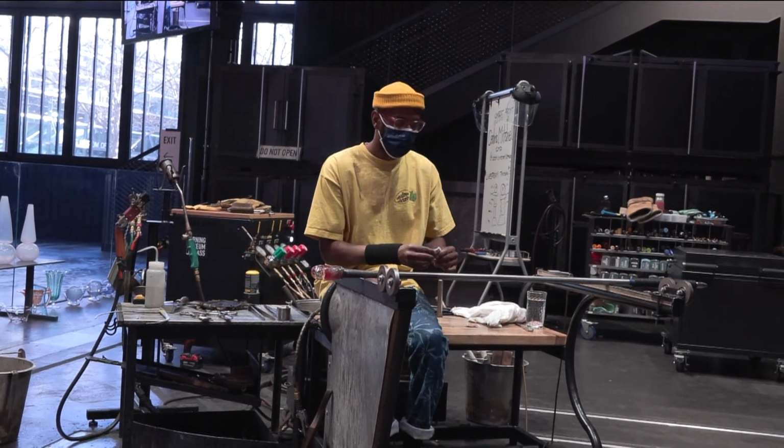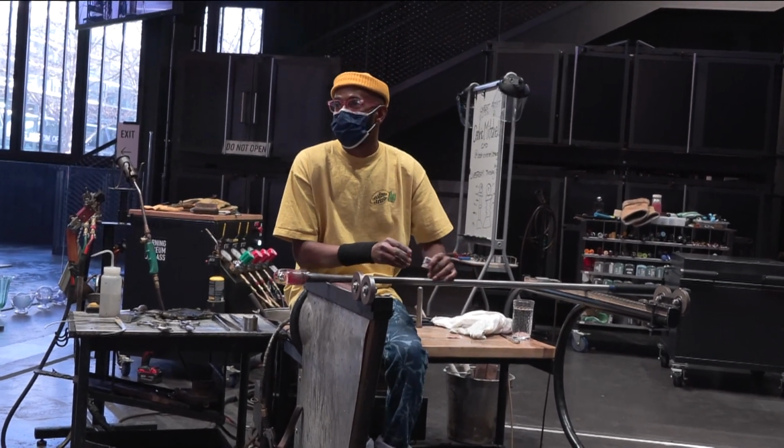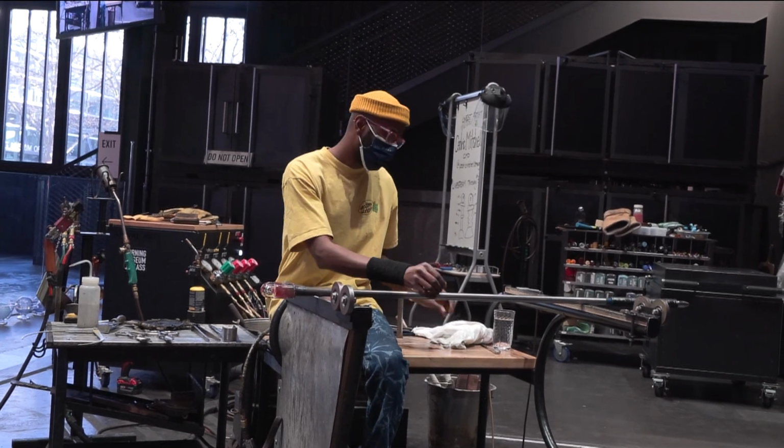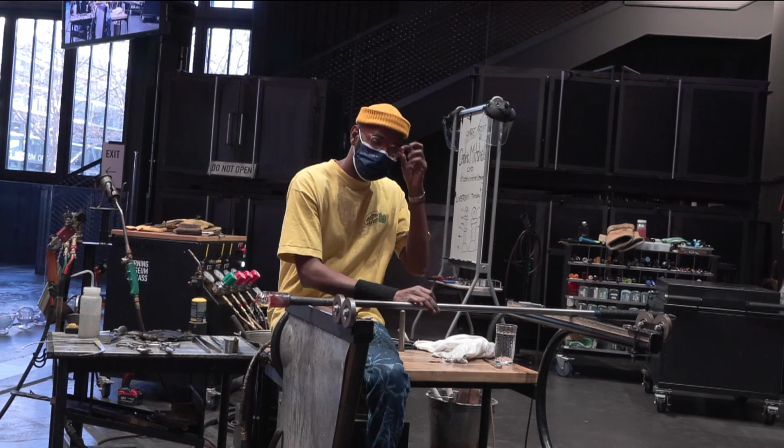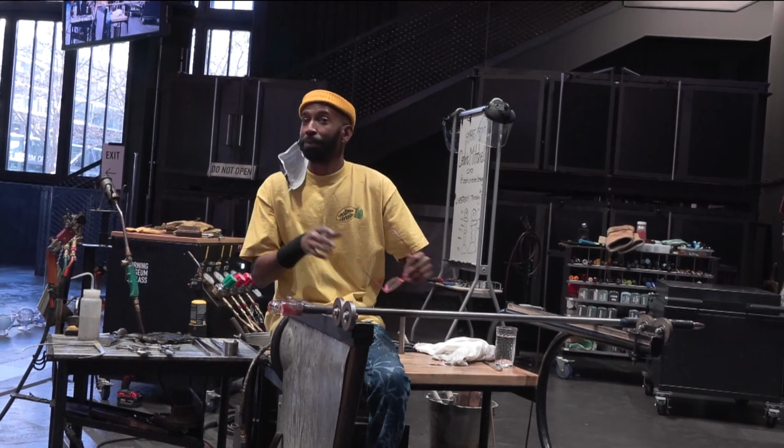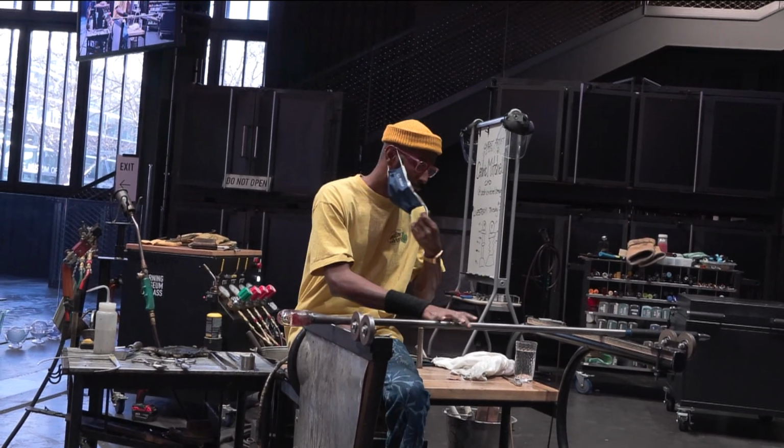We'll be doing some lining the pipes up and joining pieces and parts together. So what you're going to be seeing here in the beginning is Cedric is going to be working on the base of this vessel. Hello, Cedric. There he is.